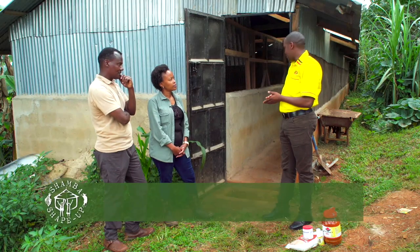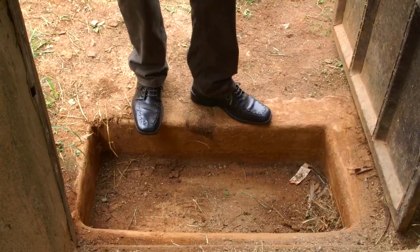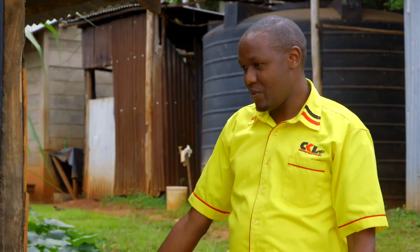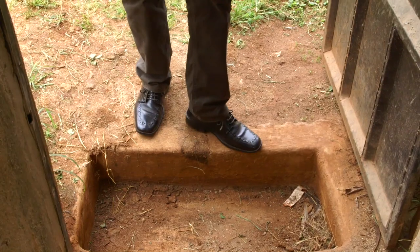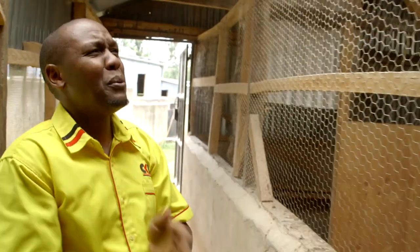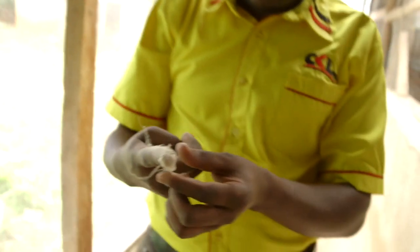First, I would like to talk about the hygiene. You have to check on biosecurity. At the entrance, we are supposed to have a disinfectant so that we can prevent diseases getting inside the chicken house. And that is missing. Number two, I've noted that when you get inside, there is a lot of dust. We should make sure that the house is very clean.